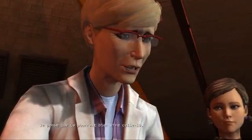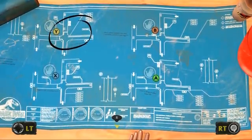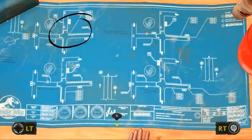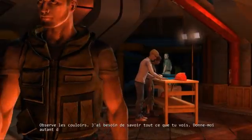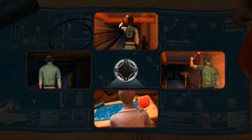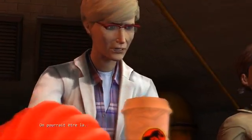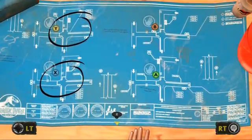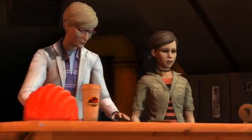I think this one is a good possibility. If you say so. Look down the corridors. I need to know what you see. Describe it in as much detail as you can. Could be here. I guess they all kind of look the same. Okay, we can eliminate this one. Okay.